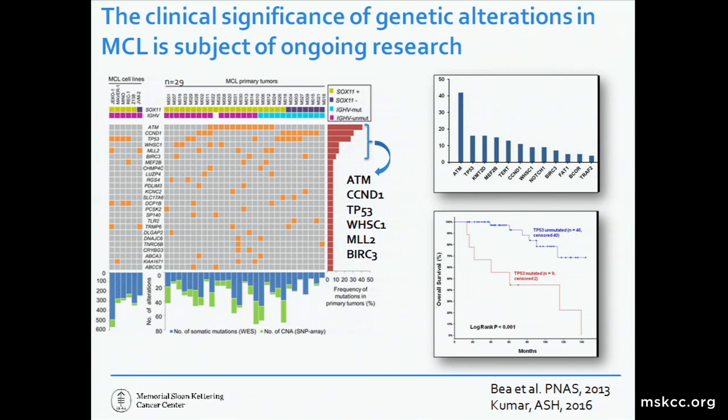We are particularly interested in trying to correlate these genomic alterations with outcome. And what we found in our work was that the presence of P53 genetic alteration is associated with inferior overall survival, as shown in this survival plot here. And this has also been shown in other series as well.